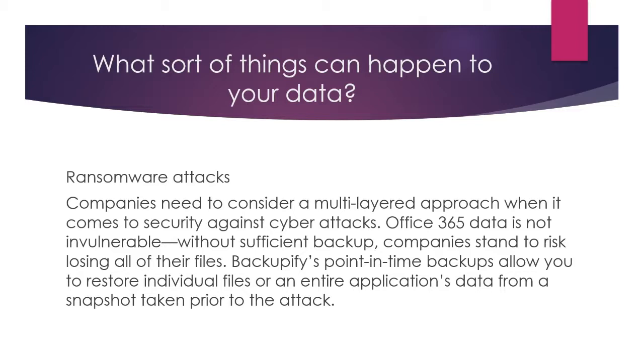And if you don't have a good backup of your data, you might have to pay these people to get that data back. We do not suggest that you pay those people, because once you become a target, guess what? They're going to target you again. But that is what some companies choose to do. Office 365 data is not invulnerable there. The same thing can happen.